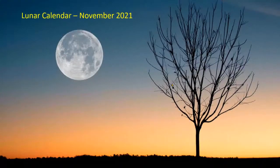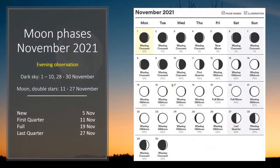Let's move on. Our lunar calendar for November. The moon phases, we've got a dark sky, no moon in the evening sky between the beginning of the month right through until the 10th, and then from the 28th to the 30th of November, just the last couple of days of November, you'll get a nice dark sky again. But throughout most of the month, from the 11th to the 27th of November, you've got a bright moon in the sky. So restrict your viewing to moon, double stars, star clusters, and some of the brighter planetary nebulae as well.